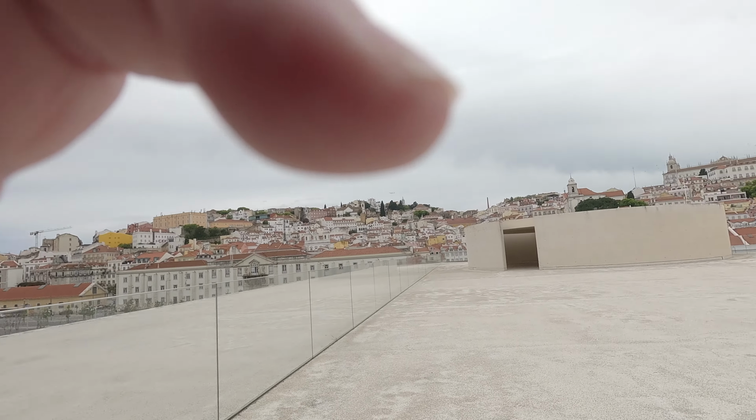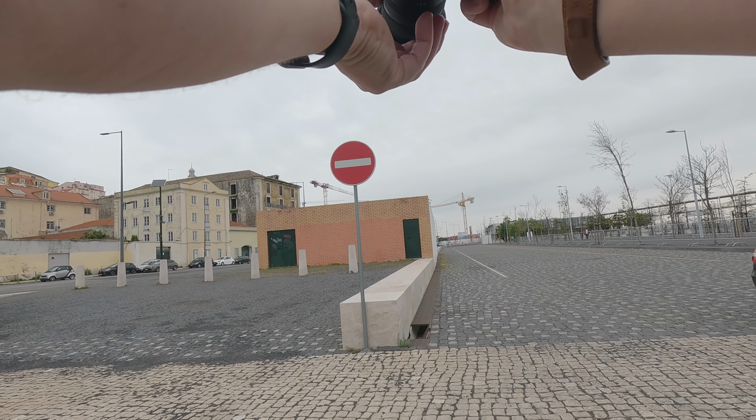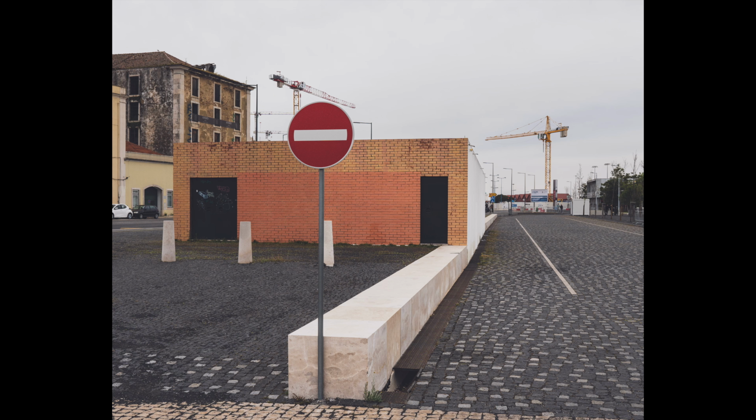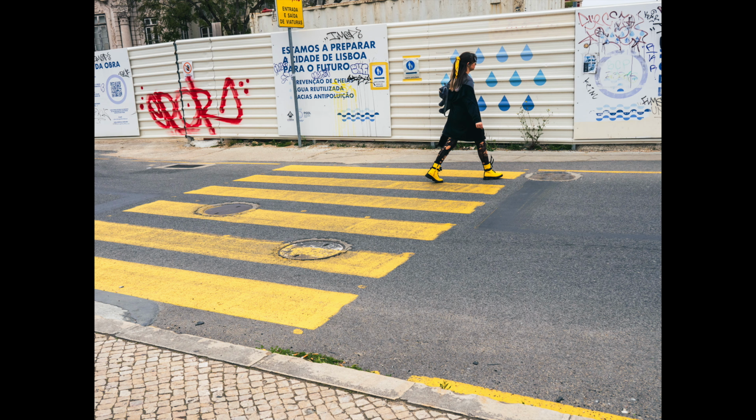So the next three shots are all me playing with color and geometry, circles, squares, leading lines, etc. Here we've got a red dominant color, and here we've got the blues, the yellows, and the white, and the color matching of this girl dressed in yellow and black.